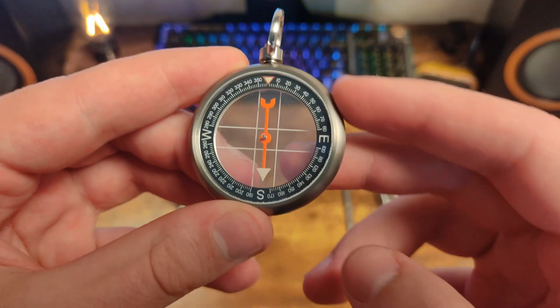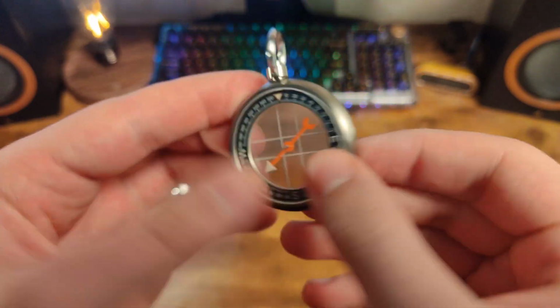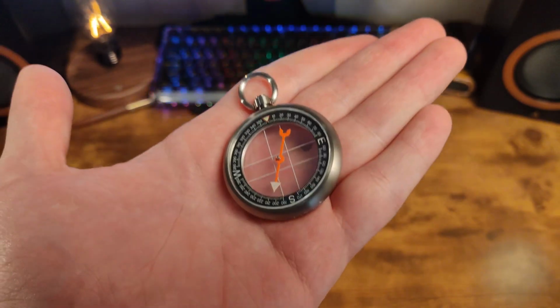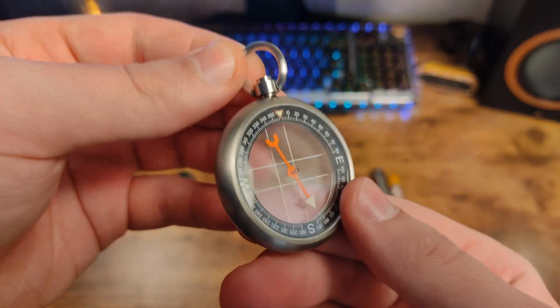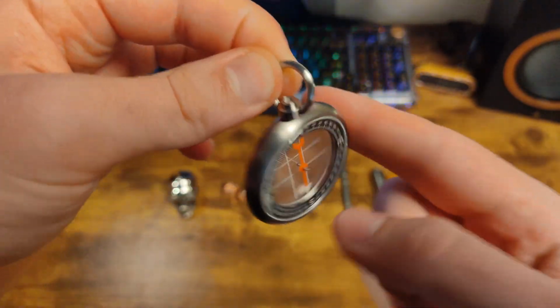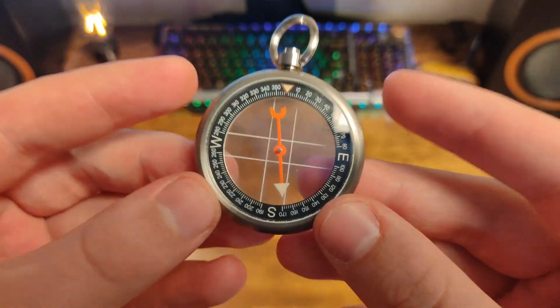The case diameter is 45 mm, and the thickness is 14 mm, which makes it compact and comfortable to wear. The weight is 1.5 ounces. The top lug is made of titanium and rotates freely, preventing the strap from twisting when worn on the wrist or in a pocket. Features: sapphire crystal.